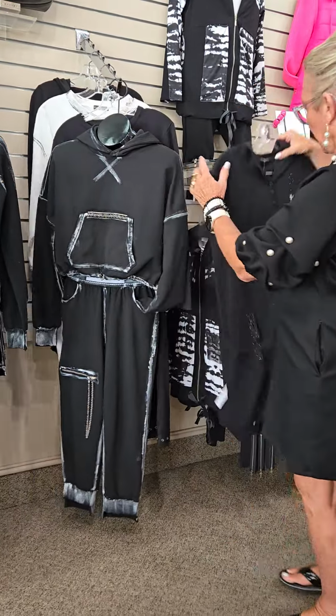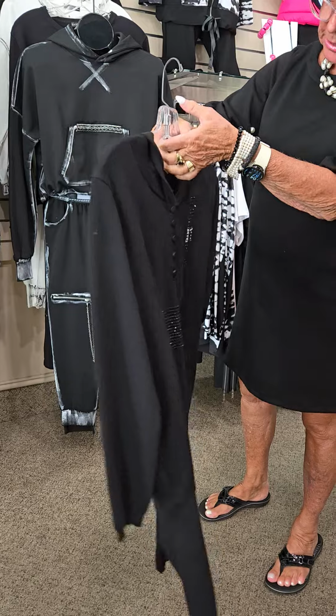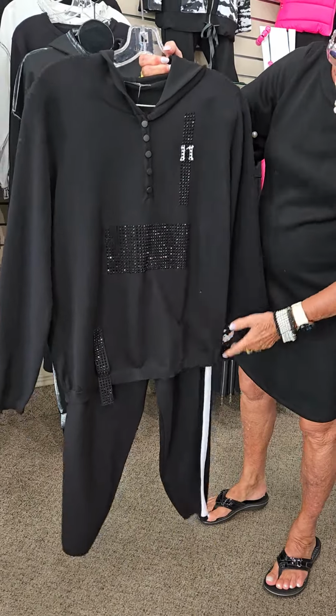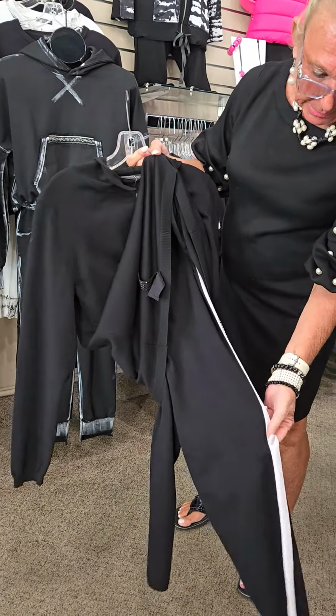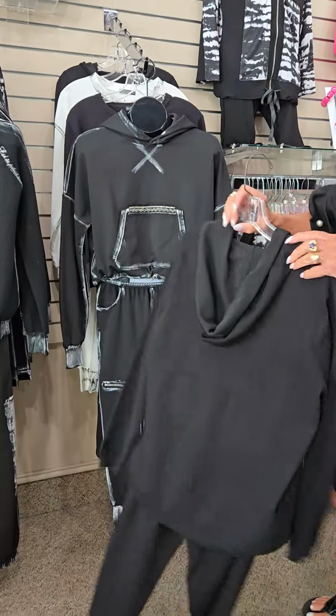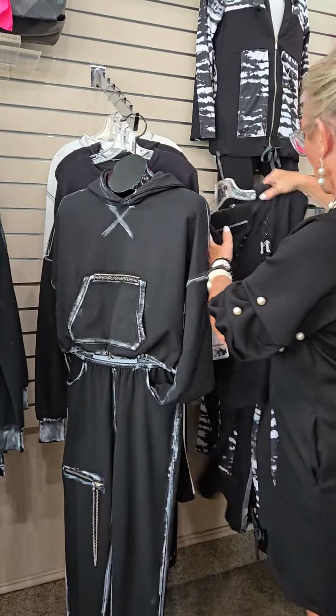Then we have another one here. I love this, too. It has little tiny buttons down it. It is a hoodie. This is a really lightweight knit sweater. Has a little bit of stones on the front, and this comes with a jogger pant as well. It has the little stones and the white striping down the side. So that's another really cute one. It's very lightweight. Then I'm going to show you one more.